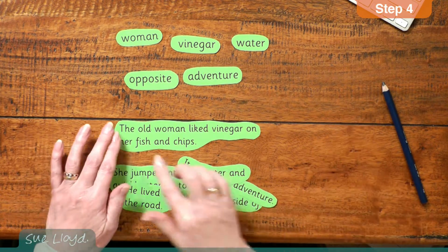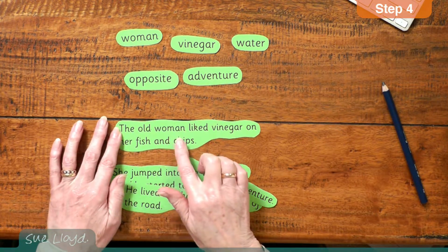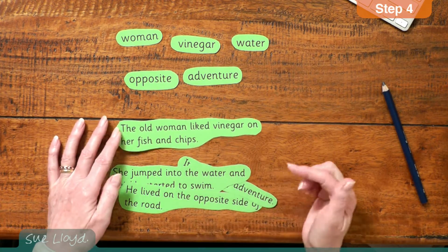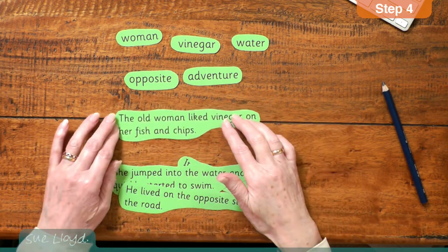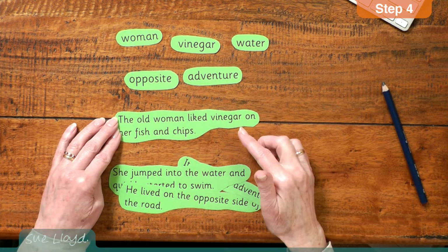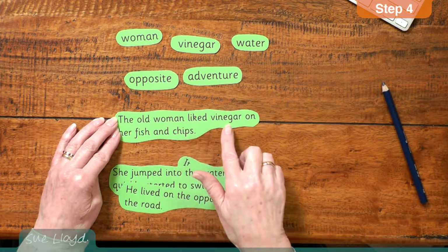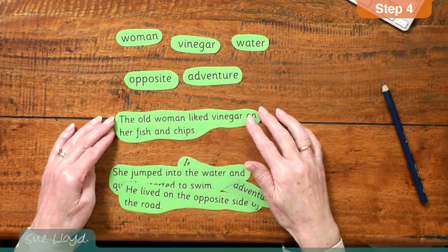of faith. The old woman liked vinegar on her fish and chips. Well, if they know about fish and chips and vinegar, then it's not such a leap of faith, and they probably have guessed that it's woman. The old woman liked vinegar on her fish and chips.